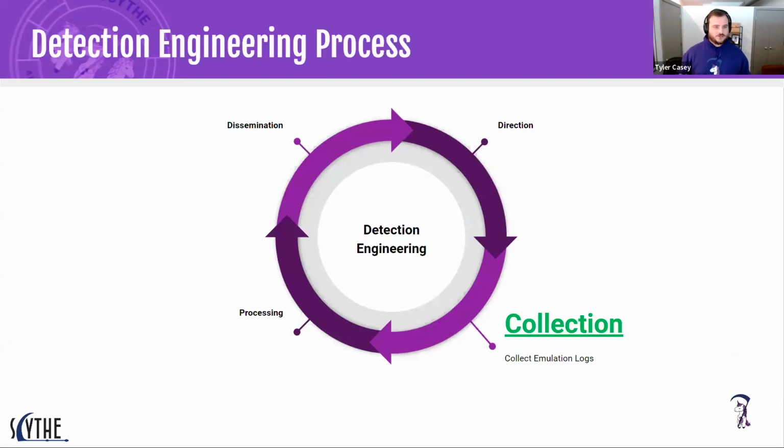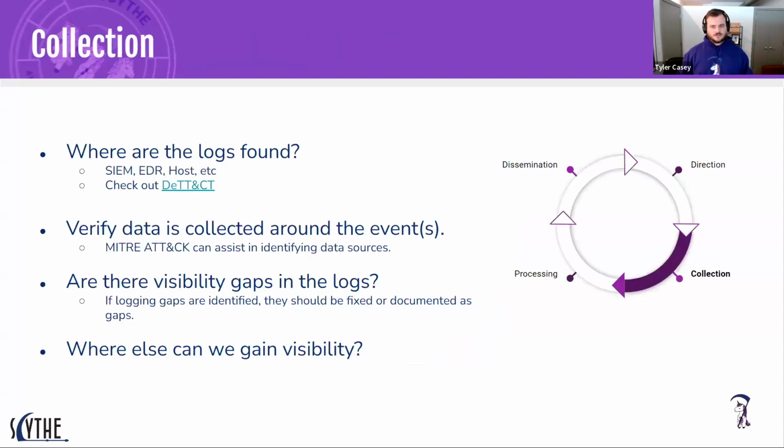All right, so back to the detection engineering process. Now that we have the direction, we have that CTI, and we have some thoughts about what we're going to do, we need to make sure that those logs exist, that we have the collection. We need to know what the threat would look like in our environment. We could have a red team or CTI team emulate the threat or do it ourselves, but the end goal is to generate and collect logs for what the threat looks like inside of our stack. And if any logging gaps are identified, you need to document those. Where are the gaps? Where are the logs? And then you can start to think about those detection opportunities, like we said. So in the collection phase, we're going to verify the data collection and identify gaps, identify logs, like we said.